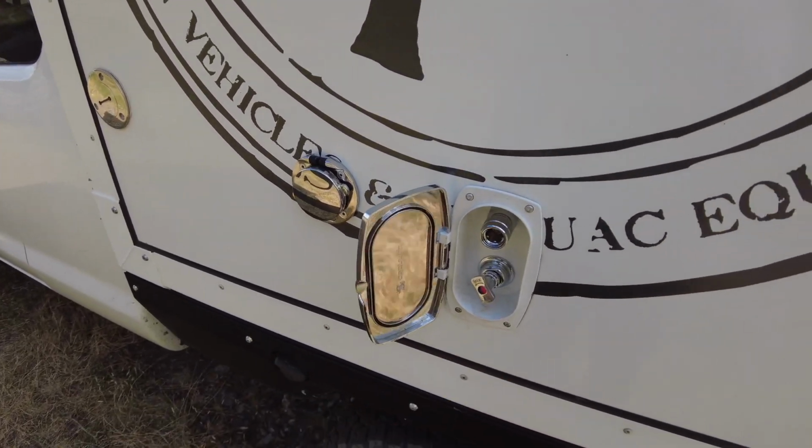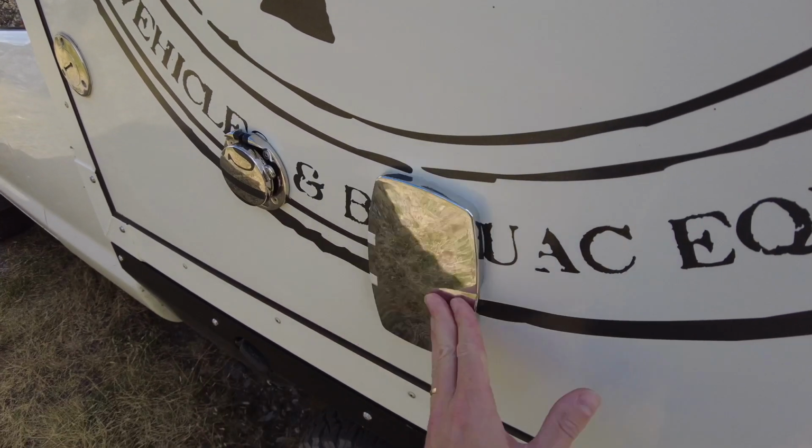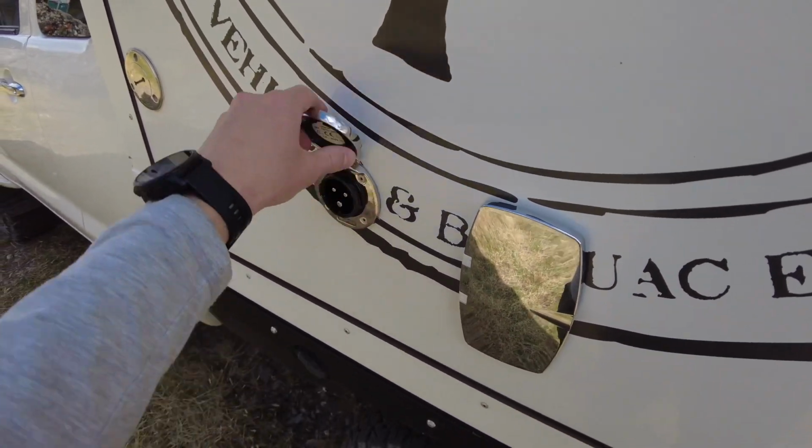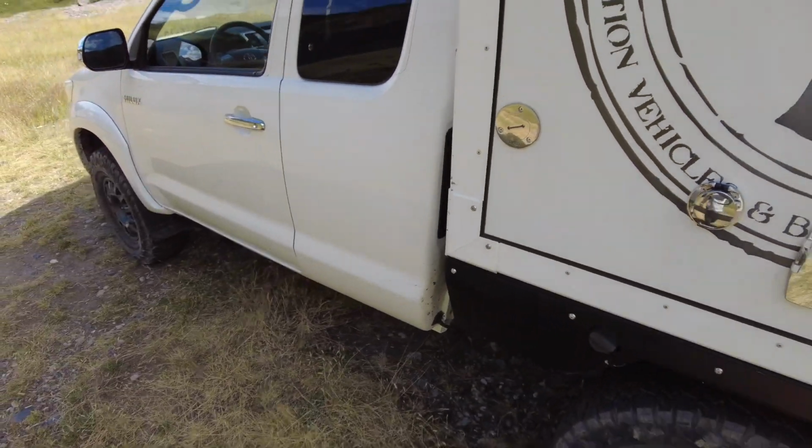The shower, I actually just took a shower, so yeah, quick connection. This is nice. And the shore power. And that's pretty much it.